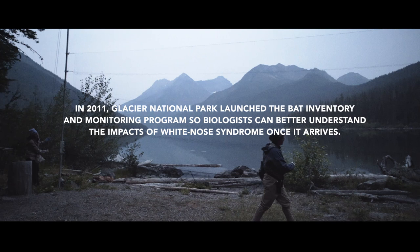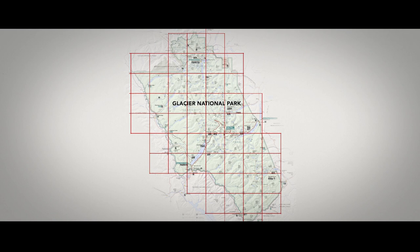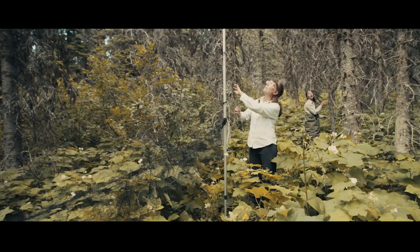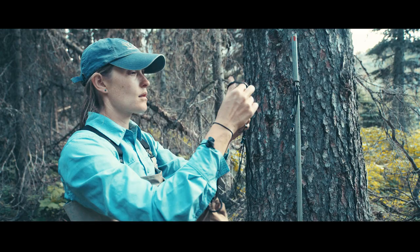One of our main goals here in Glacier National Park is to do a complete inventory of the bat species. And to do that, we've overlaid a 10 square kilometer grid across Glacier. Our goal is to survey in each of those grid cells. Certain species forage over water, certain forage in the forest. So we have different types of nets depending on what species we're trying to target. We're really lucky to have just an amazing team of volunteers and staff that can really assist in that effort.